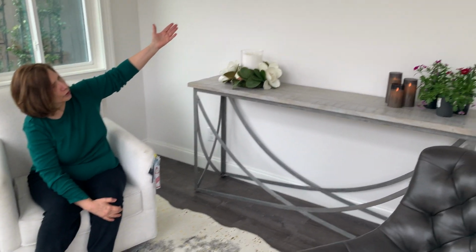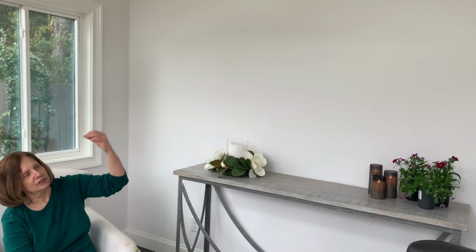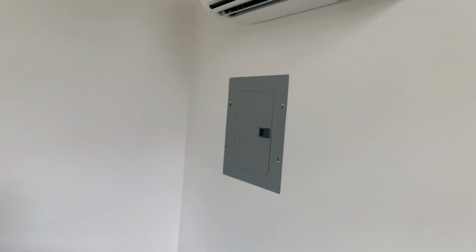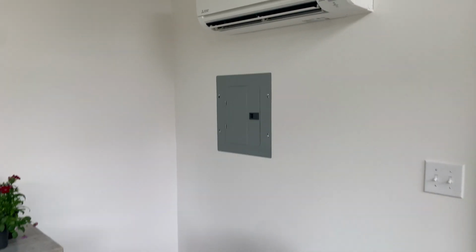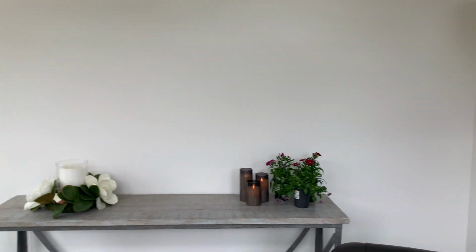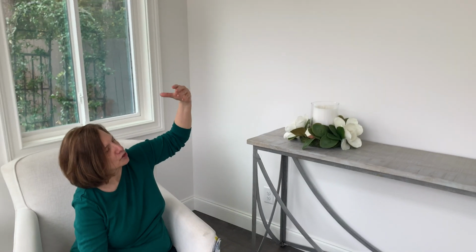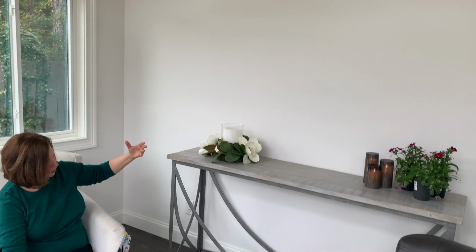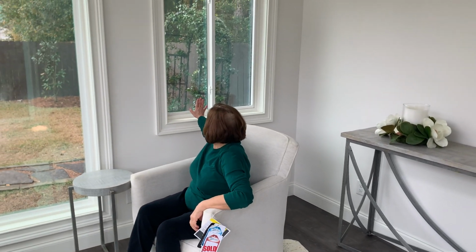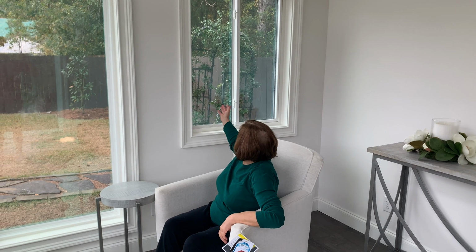There will be some artwork here covering the electric panel. So you are going to put a piece of art right there over that panel? Yes, going to put a piece of art there. And probably art with a lot of color, because there's so much white in the room that I will bring out a pop of color over here. And we can open this window and let the air in if it's a nice temperature outside.